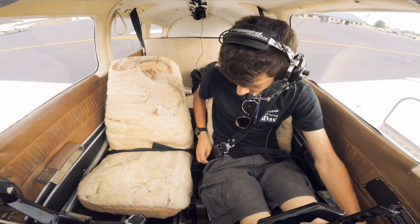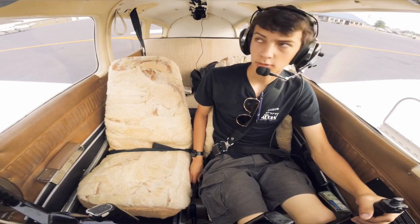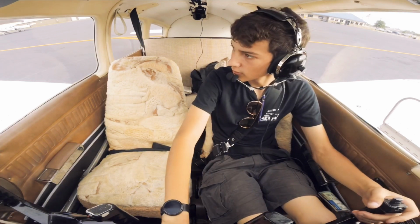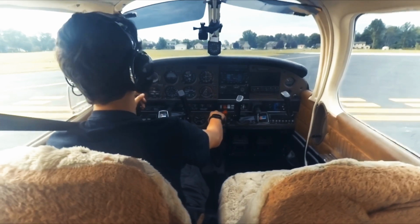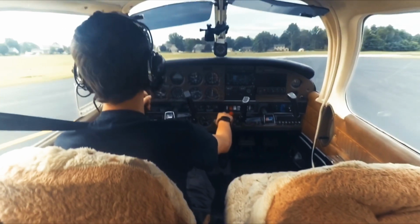Seat backs erect. Fasten seatbelts and harnesses. Trim tabs set. Controls free. Door latched. Latched. Down. Locked. Air conditioner off. Alright. Haven't heard anyone on the radio, so we're good to go. Seneca County 9313 Charlie, departing runway 24, maintaining traffic pattern, Seneca County.